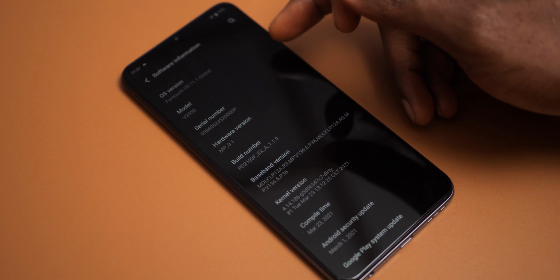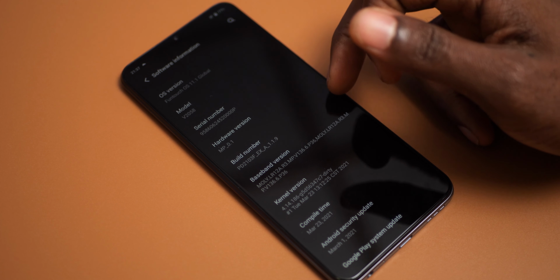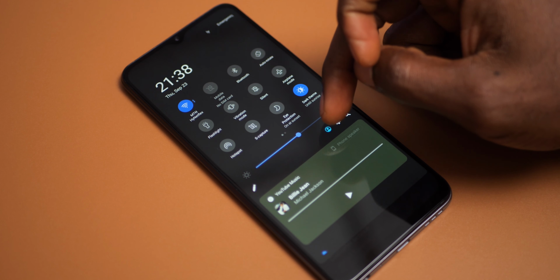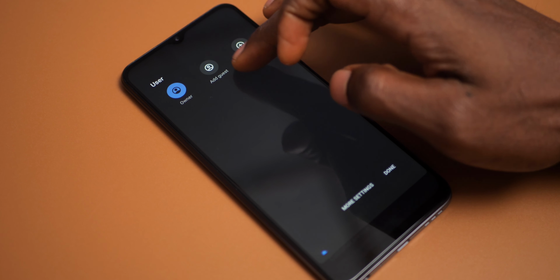The Vivo Y53s runs Android 11 right out of the box and Vivo's FunTouch OS 11.1. FunTouch is a pretty lightweight UI, neat and almost bloatware free. It is very close to stock Android, so much so you even get the multi-user functionality.